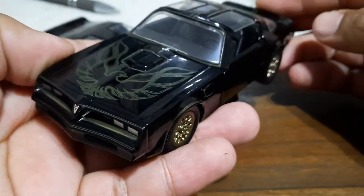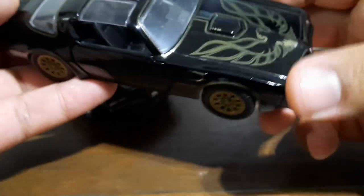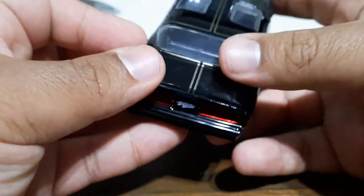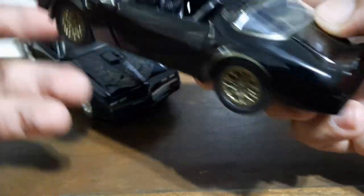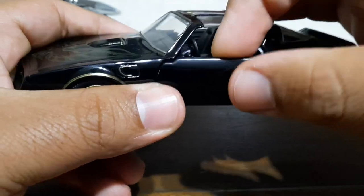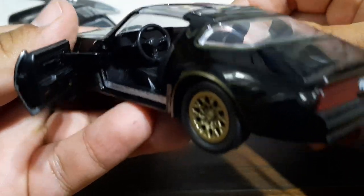Man, I remember seeing this as a little kid. I fell in love with this car. I mean, look at that screaming chicken. Trans Am, 6.6 liter engine. Smokey and the Bandit. T-tops or hard tops. It was an option for the buyer at the time, in 1977 and 81, the second gen era.